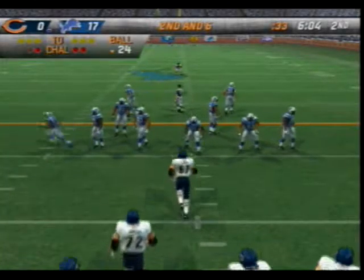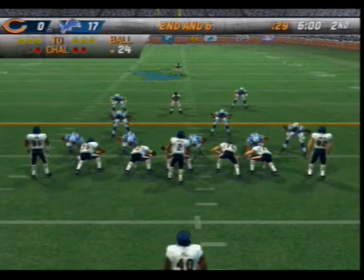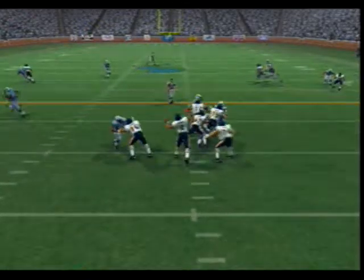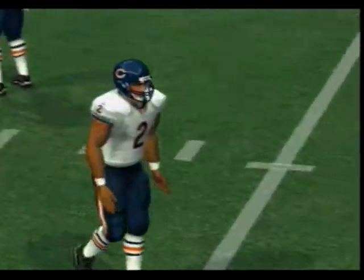Second and six. Ball on the 24-yard line. Detroit using three linebackers. Steps up with the throw. Incomplete pass. This defense, John, knows how to create a lot of pressure.